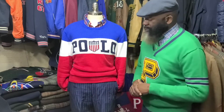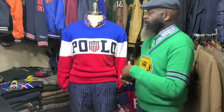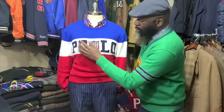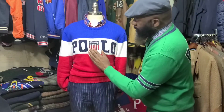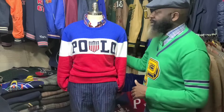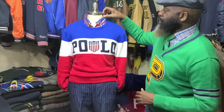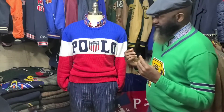What we did was we broke out the USA Polo, one of the newer versions, with the royal, white, red. On the white, we have Polo spelled out. It's knitted. The shield with the American flag on it is embroidered. Nothing on the back. We paired that with a red, royal, green, yellow button-down woven, lightweight.